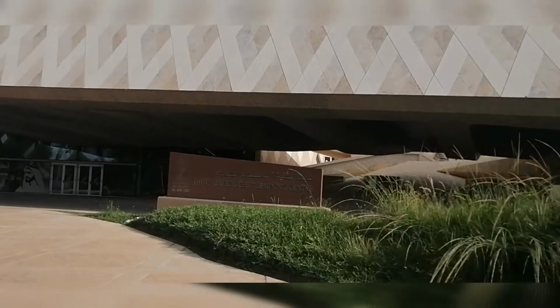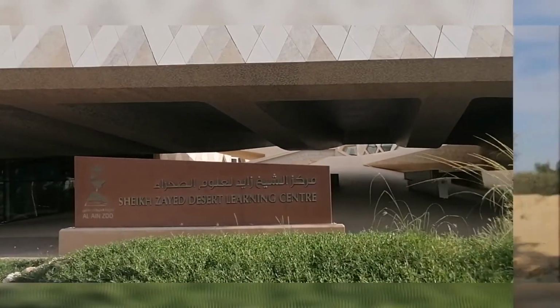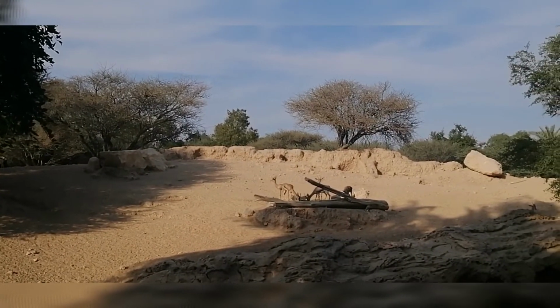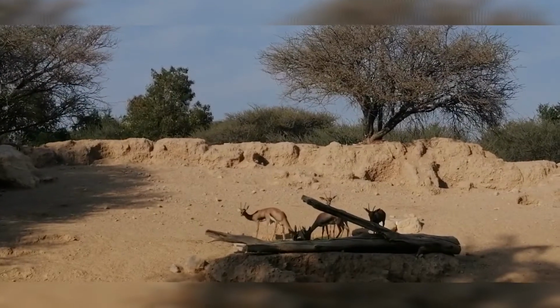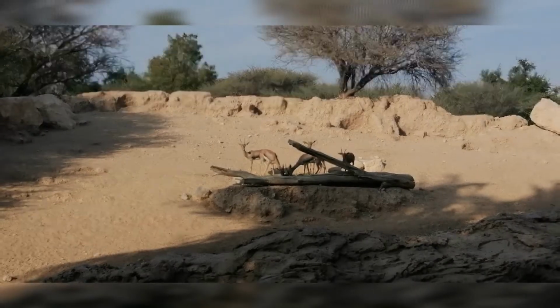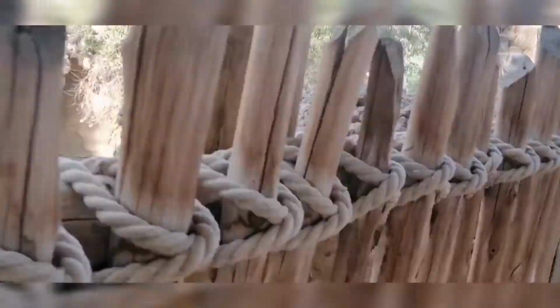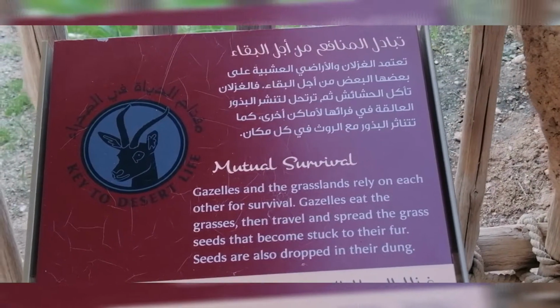This is the Sheikh Zayed Desert Learning Center. Hi guys. In this area, we can see this sand gazelle, this cute little animal. Not little, it's medium size. Vlog it. Sand gazelle.